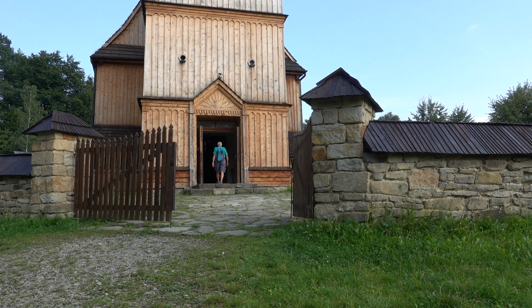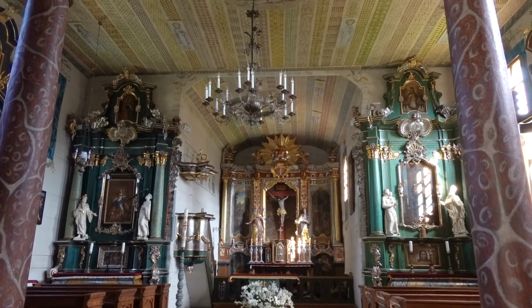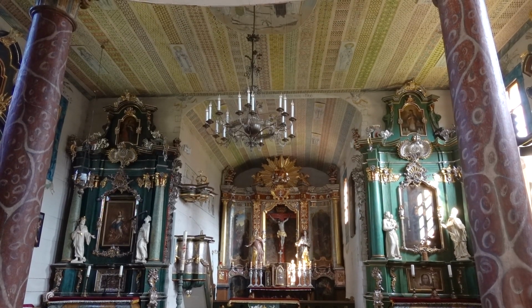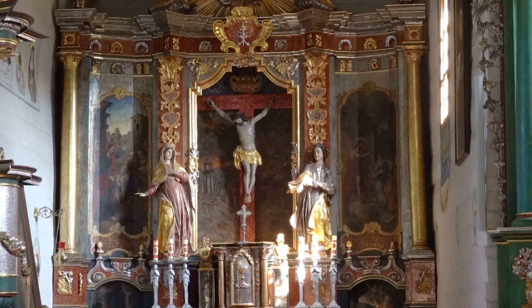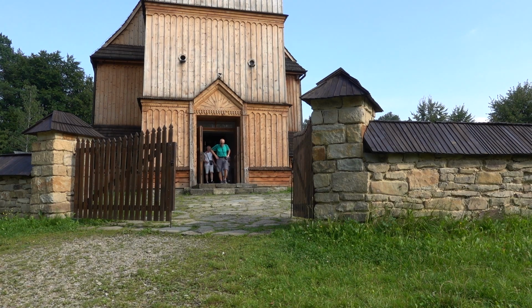The interior is richly adorned. Along the nave walls are 2 green-hued neo-Baroque side altars, enhancing the church's overall artistic splendor. The late Baroque main altar prominently displays a depiction of the crucifixion at its center.